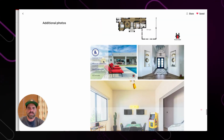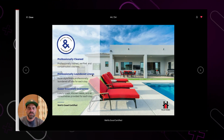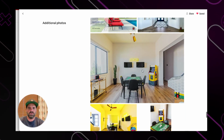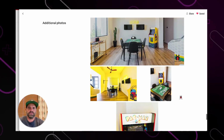I also decided, I work with Well and Good Cleaning Service. They're the best. So we added that we have professional clean, laundry linens. So this kind of just builds more trust with my clients. So we added a game room. Okay, I looked at all the competitors. How could I stand out? Hopefully this is going to attract more kids.